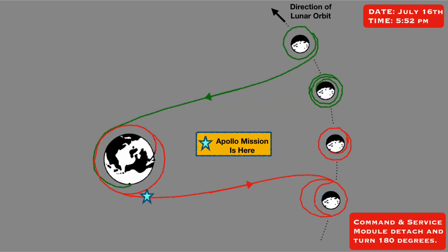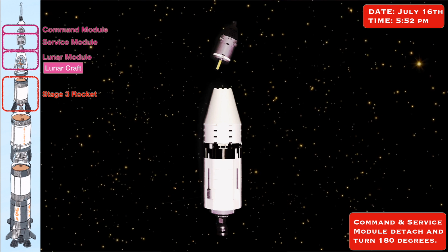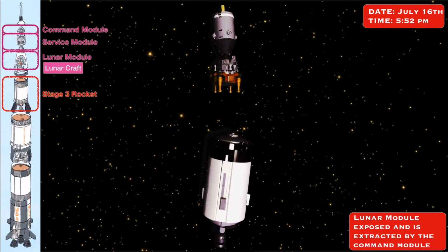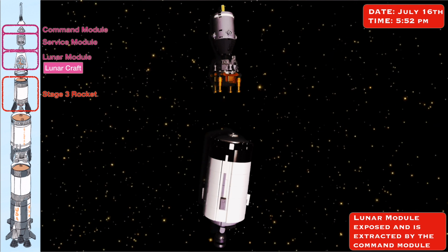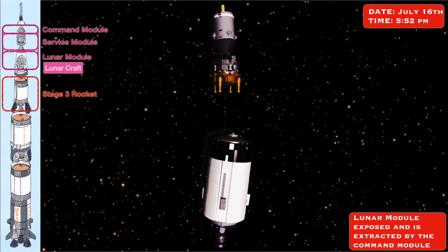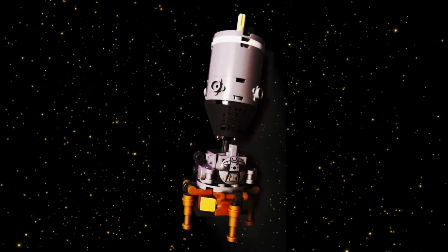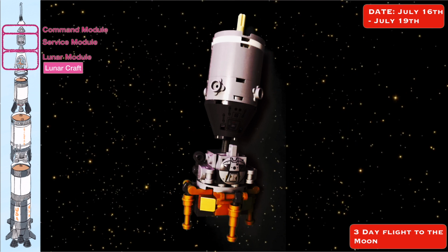Soon after this point, the command module and service module detached from the rest of the craft. It turned 180 degrees and then reapproached the rest of the craft, linking with the now exposed lunar module, which is extracted. Then stage 3 was abandoned, and the lunar craft of the lunar module, command module, and service module headed on its way for a 3-day trip to the moon.